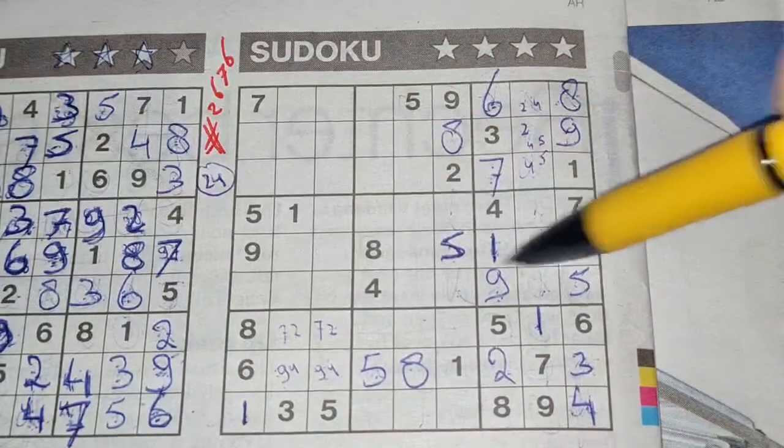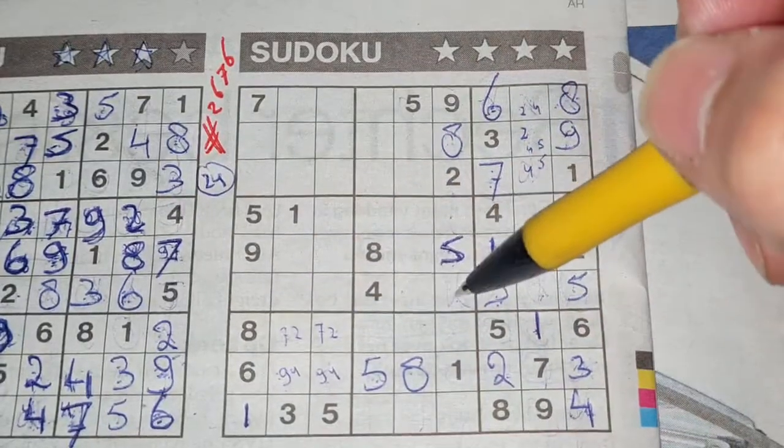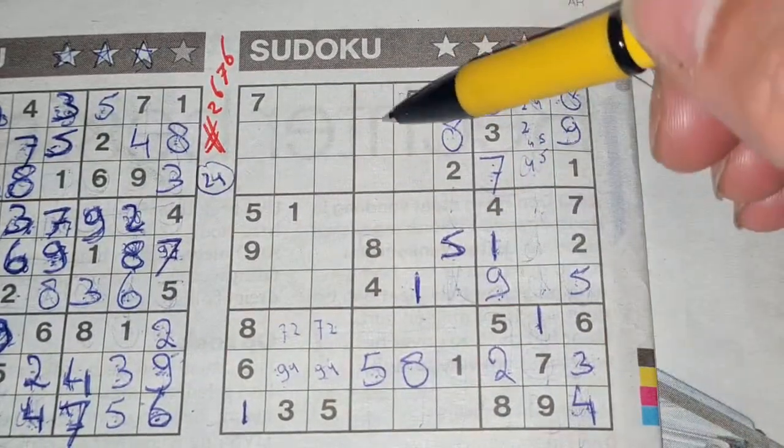1 in this row, 1 in the middle row. So the row below, the only 2 places for the 1 should be here or there. We see there 1, no 1 there, 1 should be there. All right.